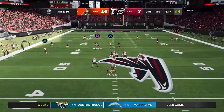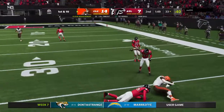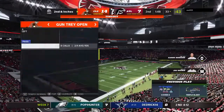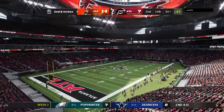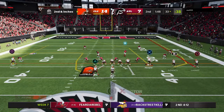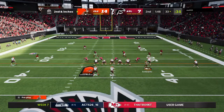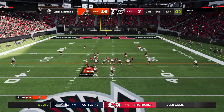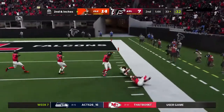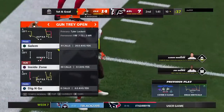On first down, Rodgers. That's complete to DK Metcalf. Now the Browns will use the first of their 3 timeouts as they'll talk things over prior to this upcoming second down play. Now Rodgers. Space to run past the 20. And he's going to get it all the way down to the 10-yard line.